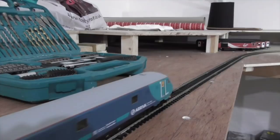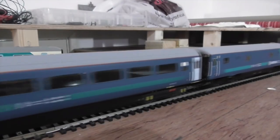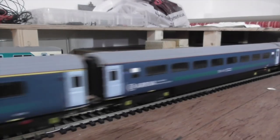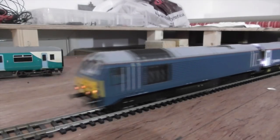And here's the disclaimer, folks. I'm not reviewing this model. I'm not at the competency stage yet of reviewing models, and there's plenty of better ones to be found out there on YouTube or even on the interweb. So this is just basically what's in the box.